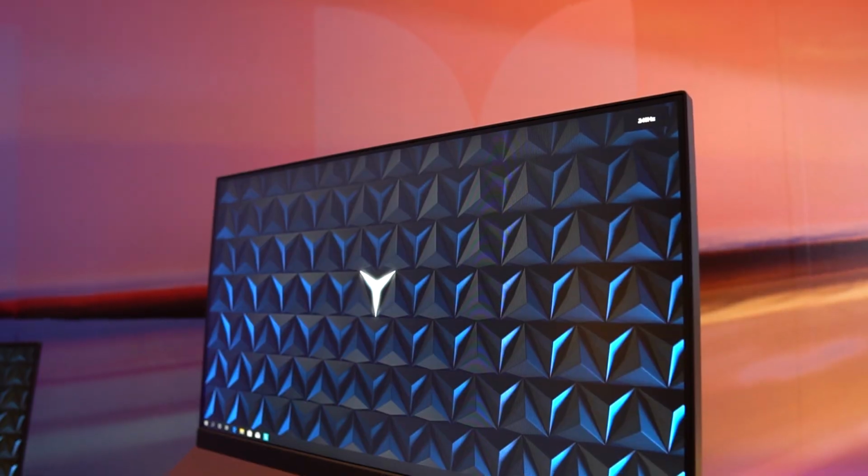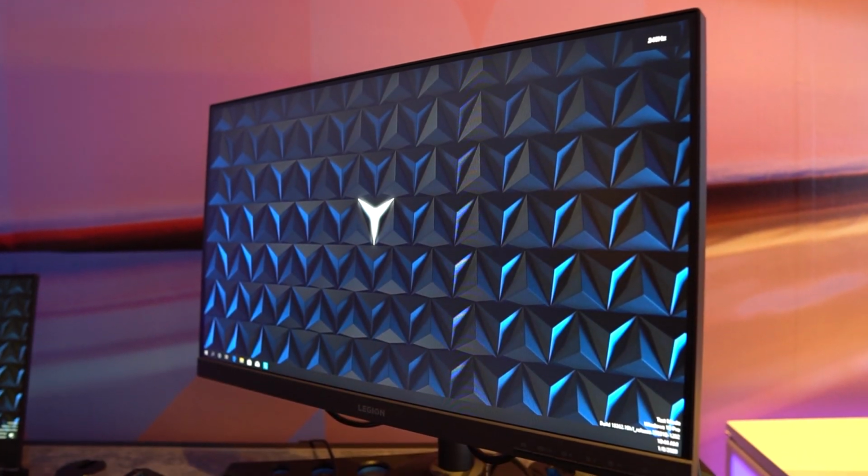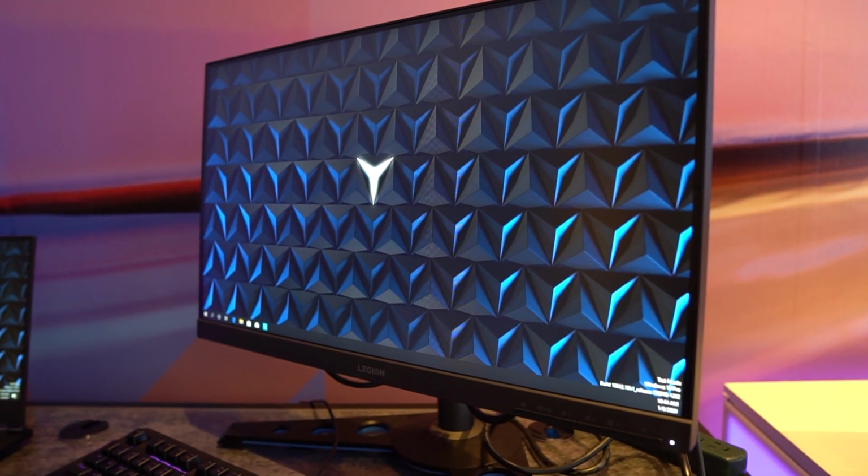When it comes to gaming displays, new for 2020 is the Legion Y25-25. This is a 24.5 inch IPS panel with a 240 Hertz refresh rate. It's also going to be FreeSync 2 compatible. It's going to give you 400 nits of brightness as well as 100% sRGB coverage. It also will have a 1 ms response time.